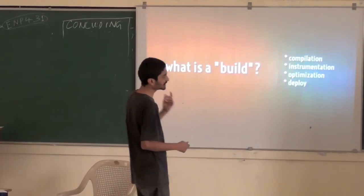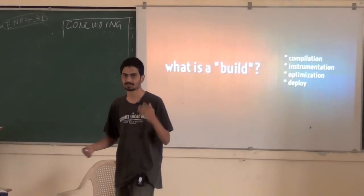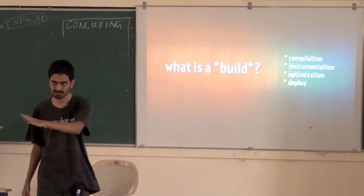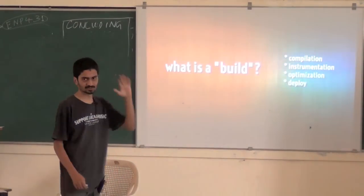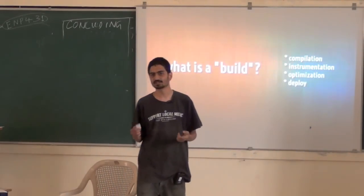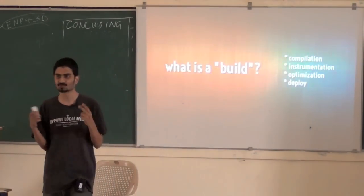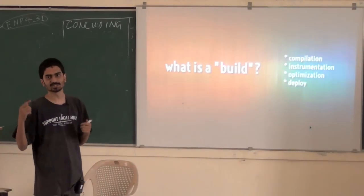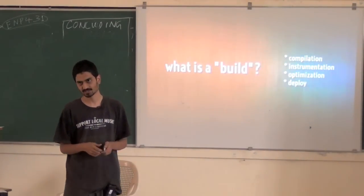You might want to run instrumentation on your code. For example, with your JavaScript, you might want to see what the coverage is. For that, you need another build task where you run all your JavaScript through some process which instruments the code for you. There's optimization. This is not just a build process thing, of course. This isn't just about developing your files. It's also about thinking about how it's going to get deployed on your HTML page, for example.